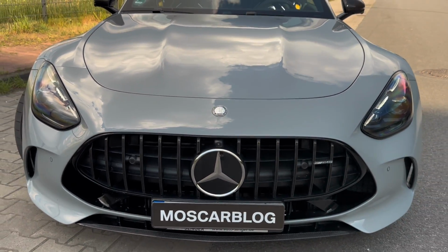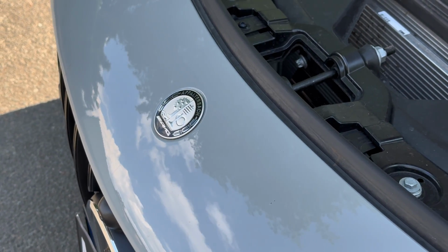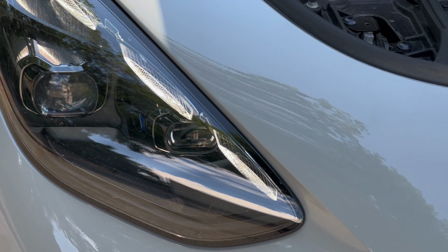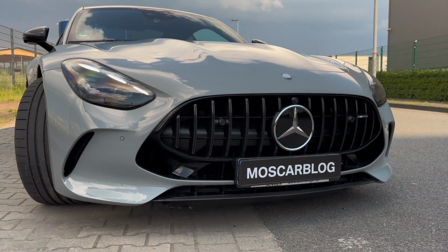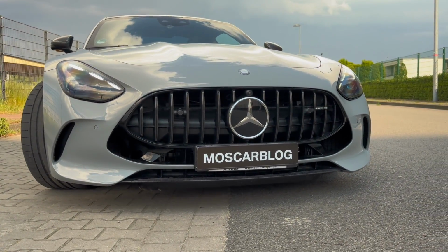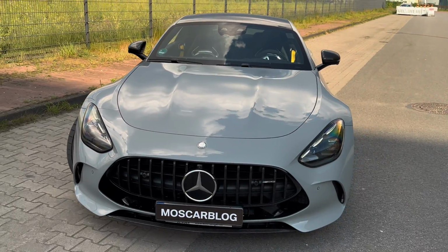So people, at the front, as you can see, we've got the Panamericana grille and the beautiful new Affalterbach AMG emblem. Every new AMG has that. We got those amazing looking lights with like 3 slats in them. They look aggressive, but the front, all in all, doesn't really look that aggressive. It looks aggressive, yes, of course, with that massive hood and stuff, but the bumper looks a bit soft. I think they did that because there are some GTRs or maybe stuff like this coming. And that's why I think they did that.